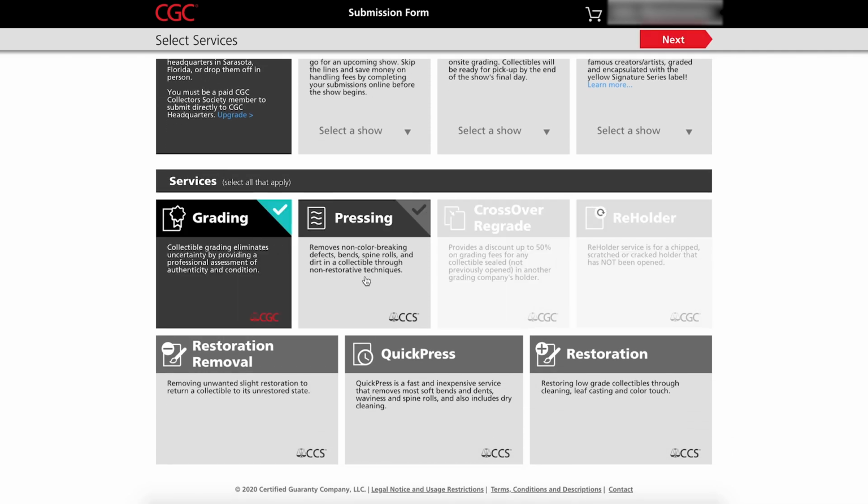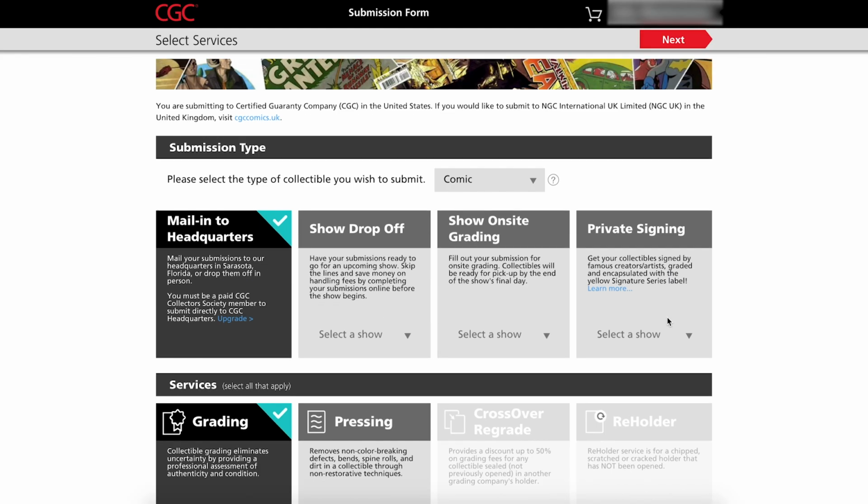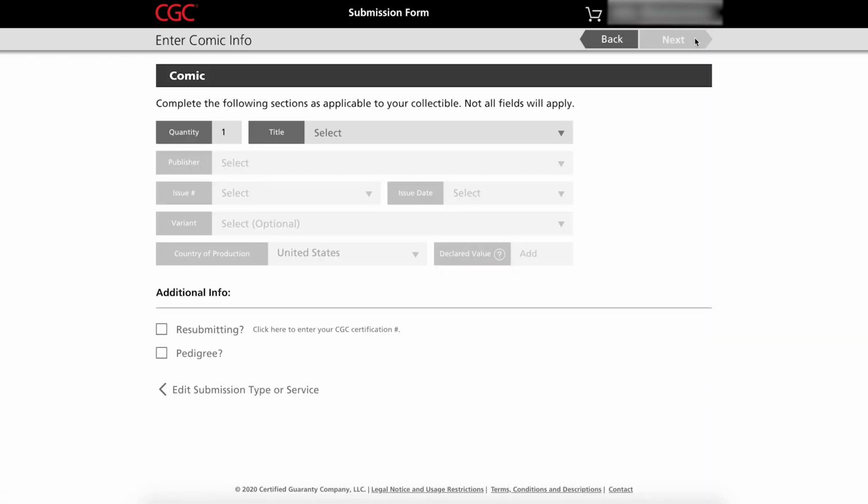I don't want to have any pressing done on this book. You certainly could. That adds a lot of time and some extra money to the process, but we're just going to do grading. You don't need any of these other services they offer. So we've got mail-in headquarters and grading selected. Hit next. We only have one quantity of this book.